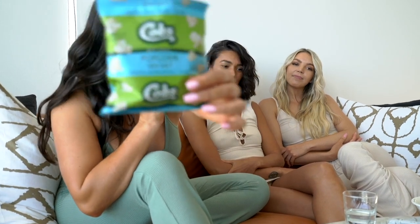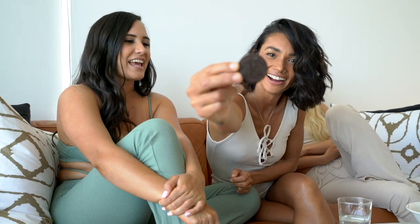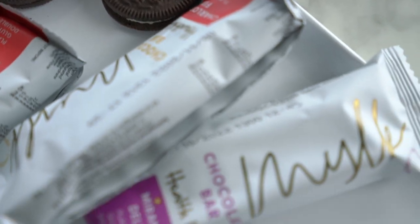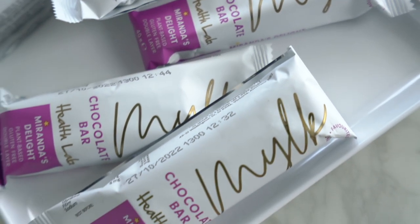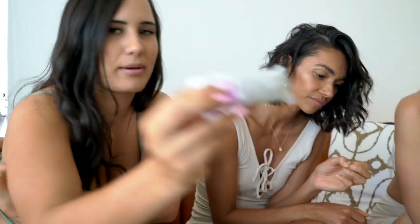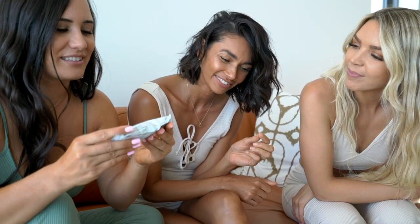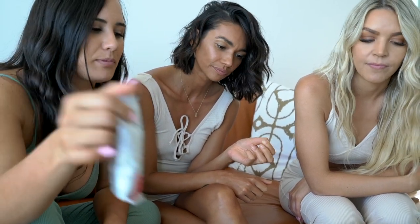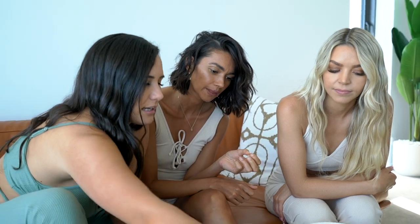We had popcorn, Batman Oreos, and then we had these delicious little Health Lab chocolate bars. That one was like a Turkish delight one. So delicious. I might have to take a bite and show you. This one's a really nice, kind of Snickers-y one, it's got caramel in it, it's really yummy. We'll put all the details below. And then these really yummy little ones were really good. They were the crowd favourite. I think everyone loved these.